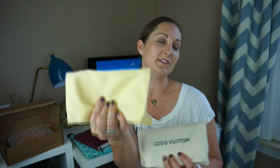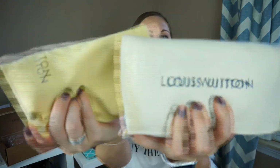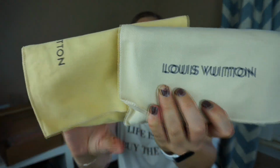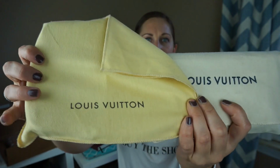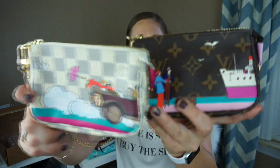What else do I have? I did end up, I wanted to show you quickly, these are the old dust bags, and this is the new dust bag. So I wanted to show you quickly, this is what the old one looked like. Just the color difference and the label difference. For anyone who hasn't seen, I'm sure now on YouTube you're starting to see more and more of the new packaging. But last year I ended up getting this, and so of course I felt like it was only appropriate this year to get this guy.